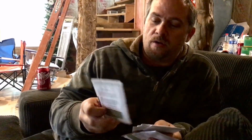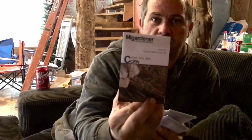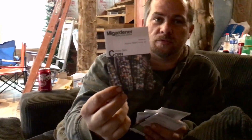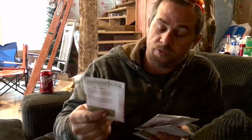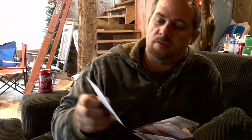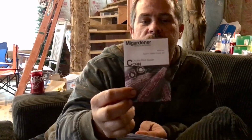We have earth tone dent we're going to try, which is more of an ornamental corn, but can still be milled into flour as well. And of course, you gotta have your glass gem corn. There's a bit of class in your garden. And then we have two different kinds of popcorn. The mini pink popcorn, and then the miniature blue popcorn. And what I'm really looking forward to trying this year is the double red sweet corn. It says the color actually stains your hands as you eat it.